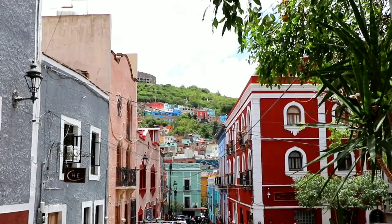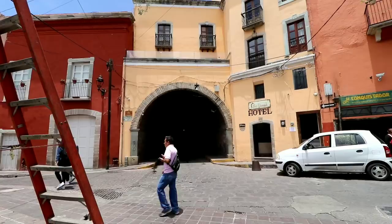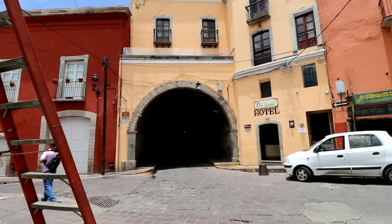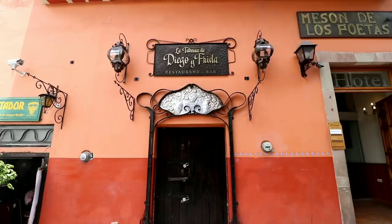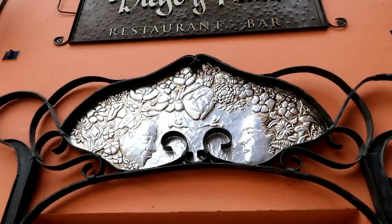Take a look at that. How picturesque is that right now? And there's one of the main traffic tunnels in and out of the city. This is really cool. The Taberna de Diego y Frida. And then look, both of their images are in that silver.